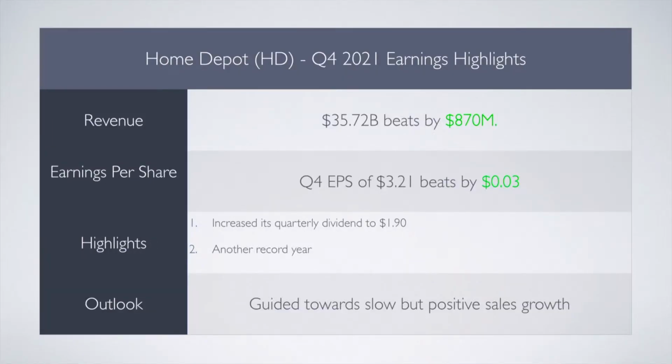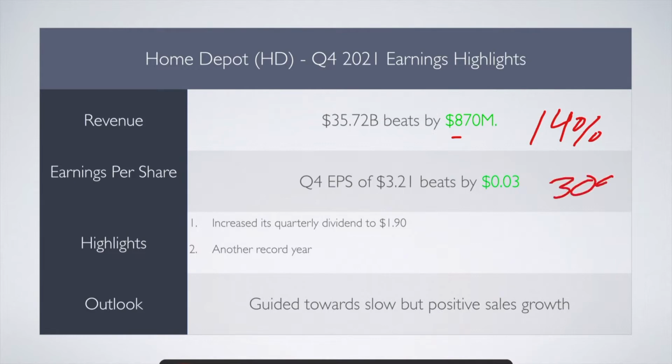We can see right away their revenues did beat by about $870 million. Year over year, this is about a 14% increase in their revenue figure. Looking at their earnings per share, this beat by only 3 cents. It's pretty much what analysts had expected. In terms of year-over-year earnings per share, this actually increased 30%. So from a company like Home Depot, right away we're seeing some great growth numbers, but that has to make you wonder, why is the stock down so much today? That's something we'll get into in just a second when we go through the financials.